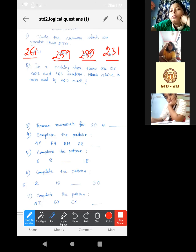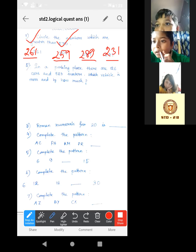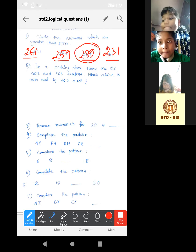Now, Spandon, which one is greater? This one greater than 270? Yes or no? No. Acha, this one? No. Acha, this one? Yes. Okay, good. So that means we have to encircle this number. Just circle. Got it, all of you?